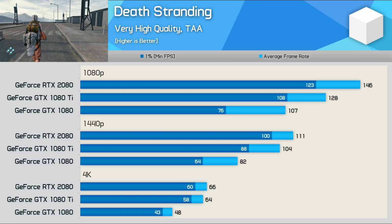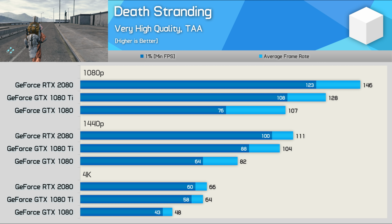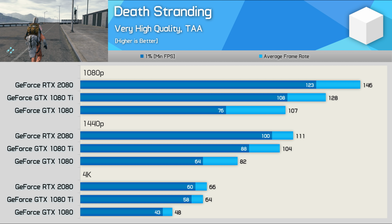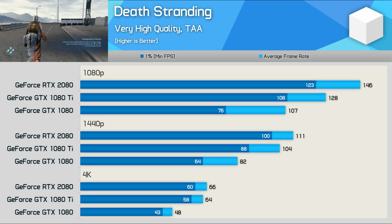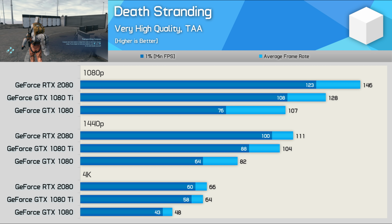We do get some sense of what's going on here though, as we increase the resolution further to 4K. Now, there's virtually no difference in performance between the 2080 and the 1080 Ti, and I suspect this is due to the VRAM capacity. The extra memory of the older 1080 Ti is handing it an advantage here, enough of an advantage anyway that it can close right up on the newer Turing-based GPU.